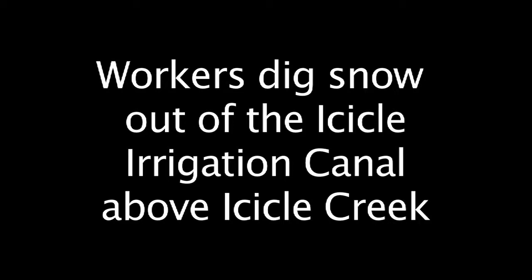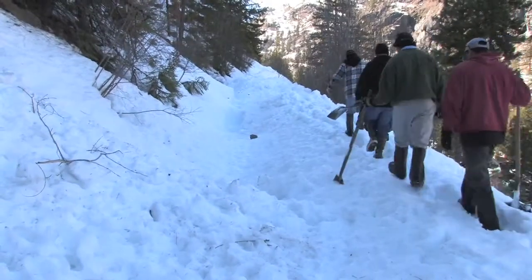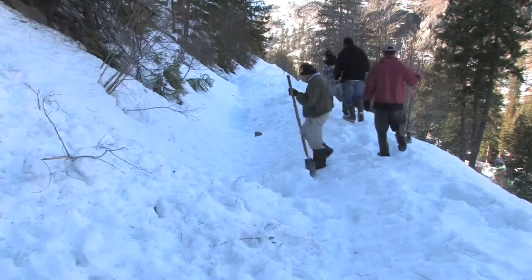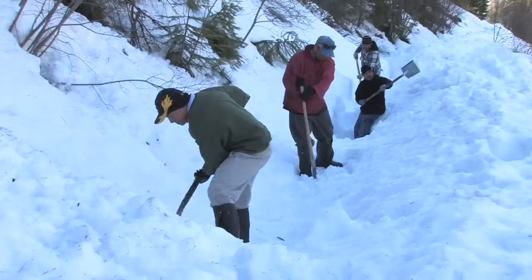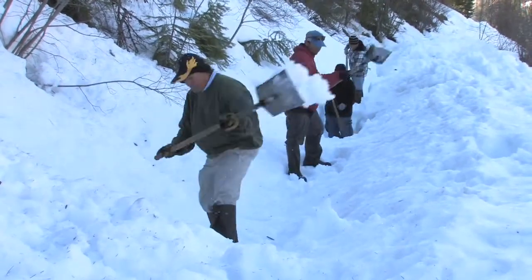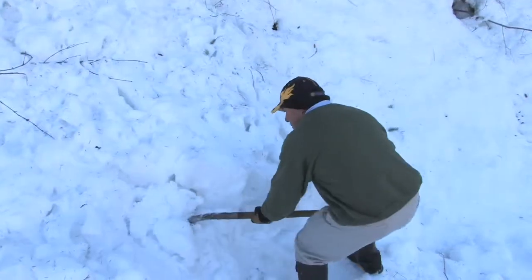On a snowy forested hillside some 200 feet above Icicle Creek, 4 men with shovels dig a narrow trench through avalanches filling the Icicle Creek Irrigation Canal. The trench is more than 12 feet deep in places. It snakes along the hillside, past large rocks and trees, uncovering the 6-foot-wide canal for several hundred yards, about 4 miles southwest of Leavenworth.